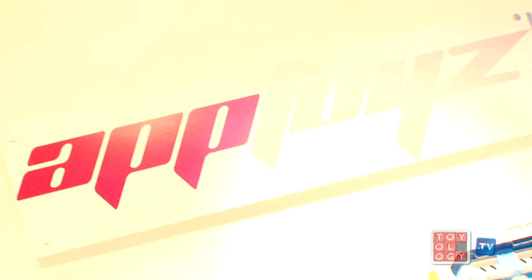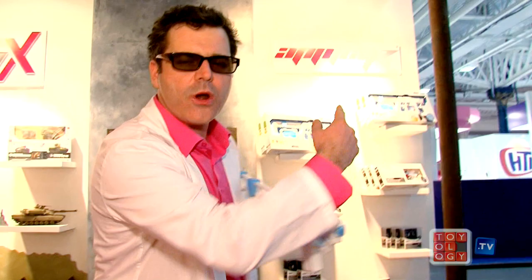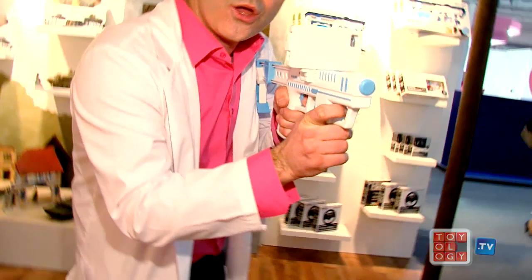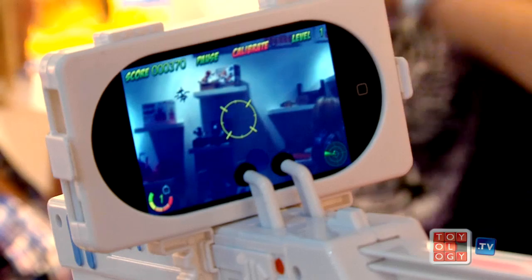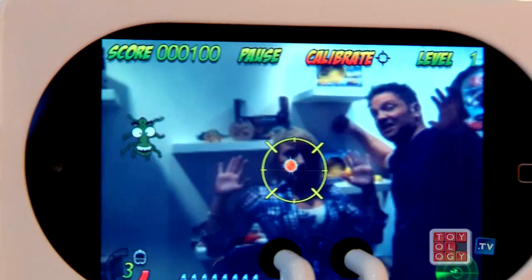Welcome to Main Source Productions, who've come up with a whole new category for toys this year: app toys. What are they? Add-ons to make your device even more interesting than it already is. Here's the app gun to improve your shoot 'em up experience. This is an augmented reality game that makes aliens appear in the room where you are. You've got to wipe them out. Oh, don't worry, I'll save you.